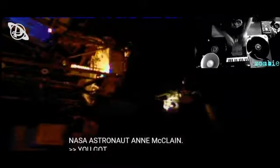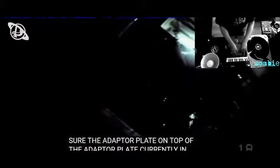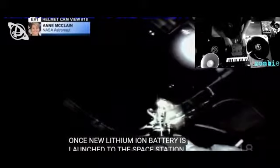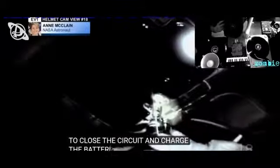You got it. Confirm one line flush. She's tightening two bolts to secure the adapter plate on top of the adapter plate currently in the block two. Once the new lithium-ion battery is launched to the space station, this adapter plate will be used to close the circuit and charge the battery. 16 to 17 turns, and I'll take all your calls. 17 turns, ready for this?